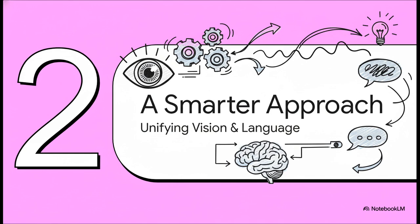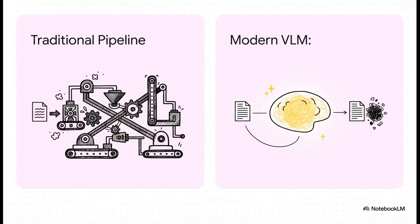What's the new, smarter approach? Well, it's all about unifying the act of seeing with the act of understanding. And believe me, the difference is like night and day. We're throwing out that clumsy old pipeline. The modern solution is something called a vision language model, or VLM. It just completely gets rid of the assembly line and replaces it with one single unified system.